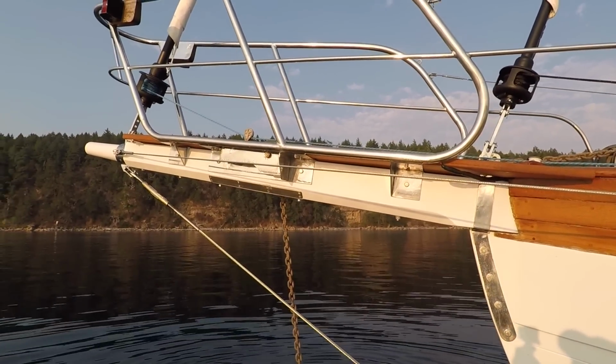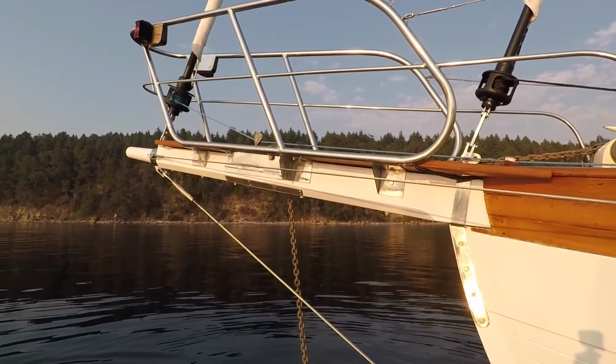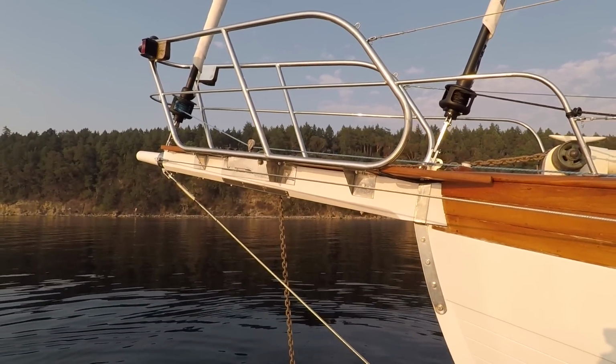And here is the new bowsprit that Blackline had made for us.